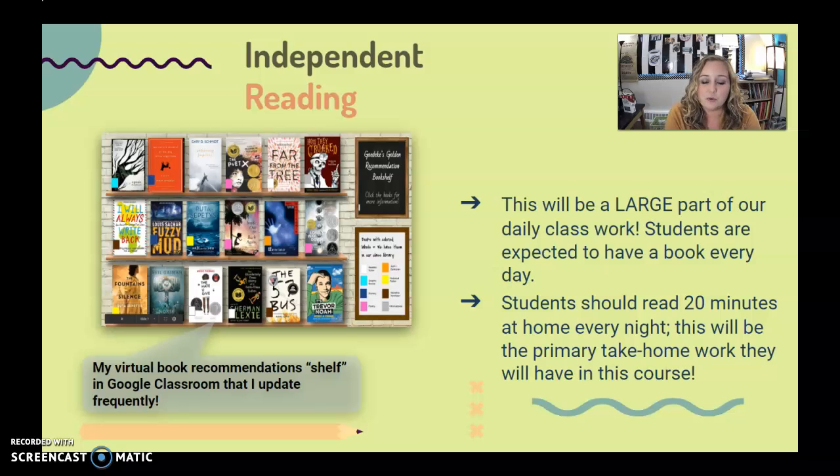I do have quite a large classroom library, and our Chippewa IMC library is fantastic. So students will be getting plenty of practice in selecting books for them that are interesting to them and fit in some way with our current units. And then also we work a lot in 7th grade on selecting books for yourself that are challenging or that stretch you as a reader.